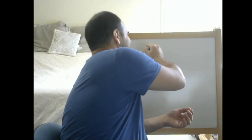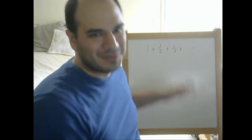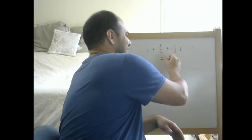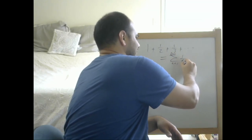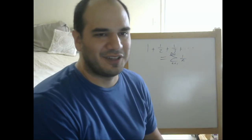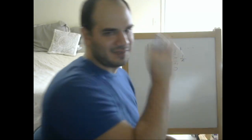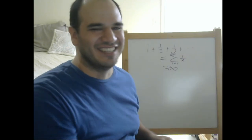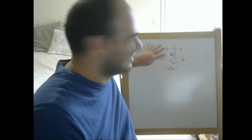the Basel problem was a follow-up to the harmonic series. So it became clear that the harmonic series diverged, right? If you remember, we have one plus a half plus a third plus a fourth and so on: the reciprocals of all of the natural numbers from 1 to infinity. If you add them all up, the result goes off to infinity. Using shorthand here, I'll drop the limits, so say that something equals infinity when it tends to infinity. But this is the result of the harmonic series.